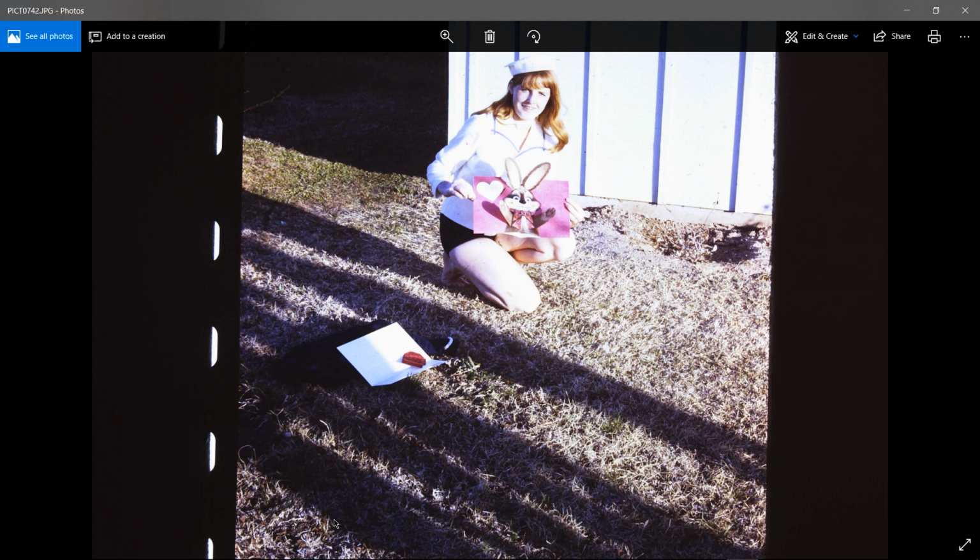And she got a sailor hat, just to look. Oh, let's see. Easter Bunny. Was it right there through Easter? I don't remember. Maybe that was just a Valentine's. That's a Valentine's card. February 4th. So I must have been there for Valentine's Day.